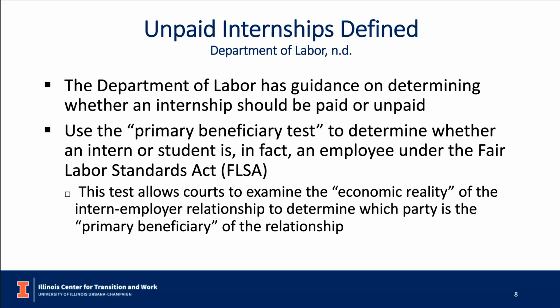And there's something called the primary beneficiary test, okay? That's how we determine, is this something that should be paid or is it okay that it's unpaid? And this is all under the Fair Labor Standards Act. Obviously, it's a protection in this scenario for our students, so they're not doing something for free that they should otherwise be getting paid for. So the FLSA and this primary beneficiary test is what courts have used to determine the quote unquote economic reality of the intern-employer relationship, to determine who is benefiting the most, who is the primary beneficiary of this arrangement. If the primary beneficiary is the employer, then it should be paid.